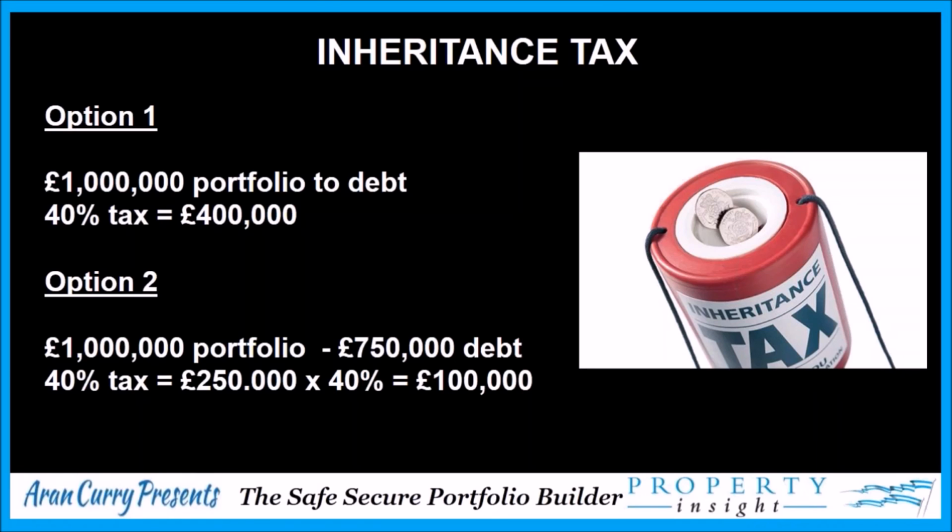Option 2, if you listen to my advice, you'd have a £1 million portfolio, but it would have £750,000 worth of mortgages on it. So now you've only got £250,000 worth of equity. That's what inheritance tax is charged on. 40% of that is £100,000. So you've been income tax efficient, you've been capital gains tax efficient by not selling, and now you're inheritance tax efficient. You're still paying £100,000, it's not zero, but it's £300,000 less than it needs to be.